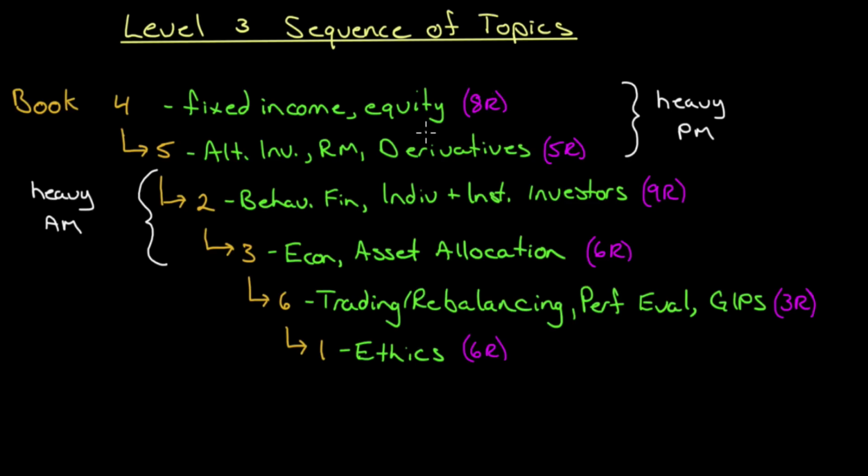Then I would go on to Book 5. Here you're looking at alternative investment portfolio management. You're looking at risk management and derivatives. There are 5 readings there. These readings on derivatives are not difficult at all. It's about the application of derivatives, not the valuation. That's done with. Now we're just using them. How do we actually use them in our portfolio to change exposures or to gain exposures? So it's kind of fun.